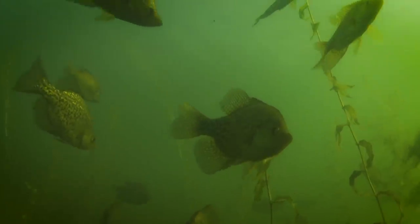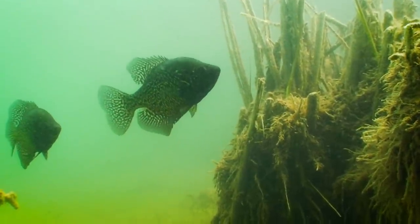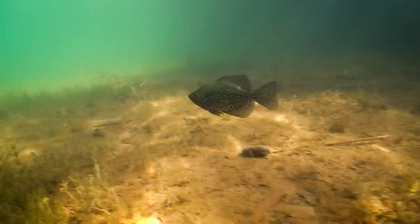Now, Joe, once you get into these areas, what should we be looking for when it comes to types of cover? It really depends on the lake. Developing lily pads, bulrush stems, good cabbage weeds, these are all great options. Any submerged wood could be a real draw, especially for crappies. And in some cases, there's really not much going on, maybe dead weeds on the bottom of the lake. So that's what you're going to be looking for.